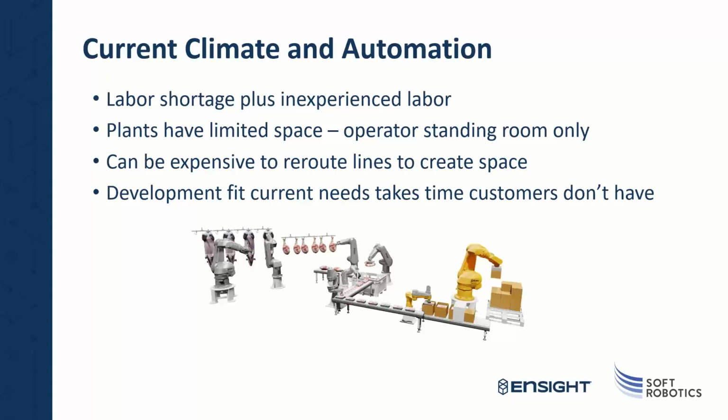And really, as I kind of touched on too, some of the automation integrators are trying to fit in smaller spaces, but it's taken time. You really need to look at products that are on the market now to be able to fit in small spaces, automate in small spaces, just singulate a line in a very cramped space.